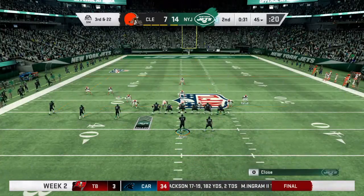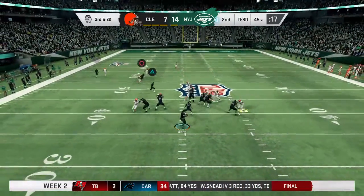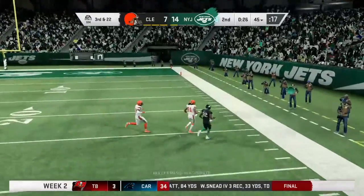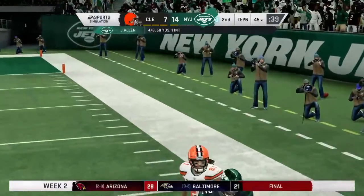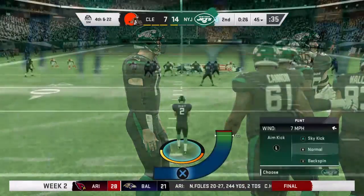On third and long, it's Allen. And that will be incomplete. Well, they weren't scared to let it fly, but it falls to the ground and brings up fourth down.